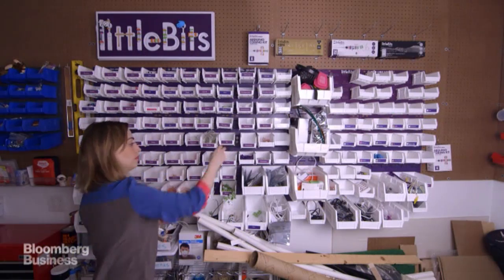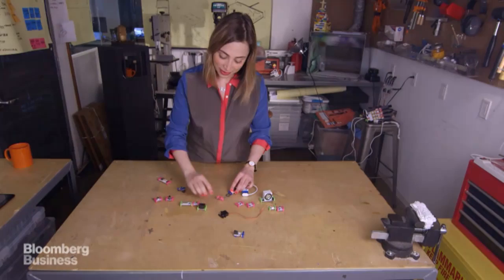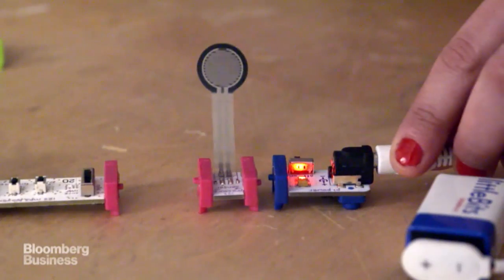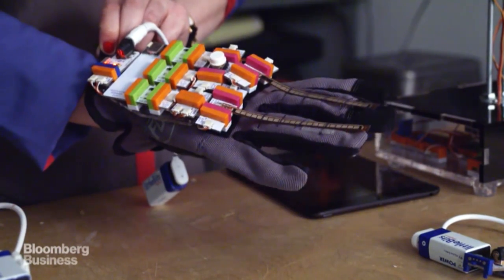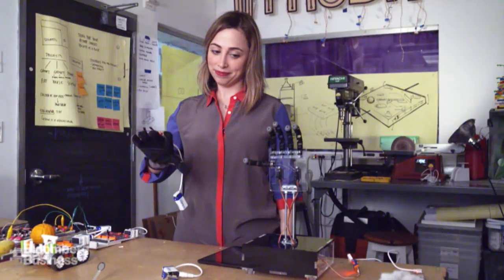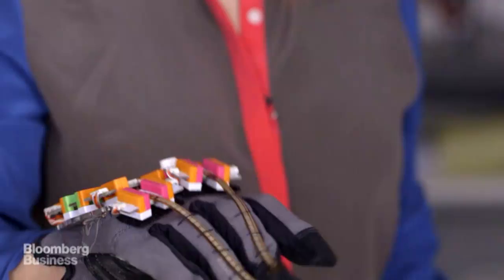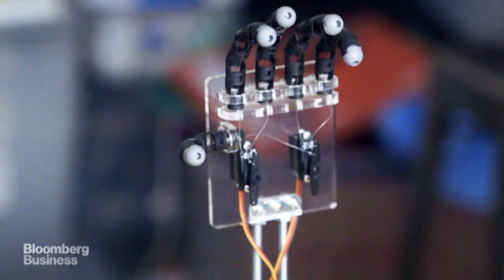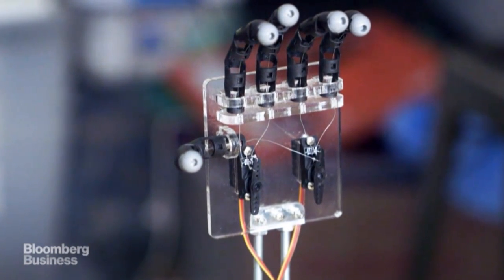Magnets have kind of this feeling of magic with them and this sound that is very special. I love that click. LittleBits is a library of electronics that snap together with magnets for invention and for learning. It's a system of these modular electronic bricks that allow you to invent anything without having any background in engineering, no soldering, no wiring, no programming.